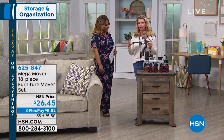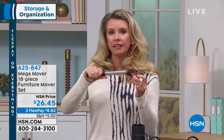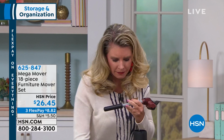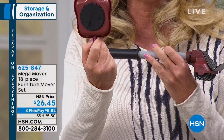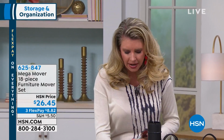So I want to go over a little bit of what you get. First, this lever is kind of the magic wand. This is going to lift up 660 pounds worth of weight, okay? Each one of these little feet right here can hold 240 pounds worth of weight. So these are the feet that you put underneath the furniture and allow you to move it all the way around. So this lifts the furniture, and then you put this under, and then you can start moving.